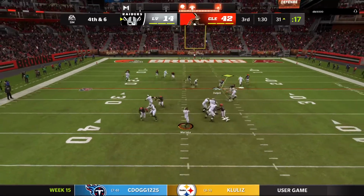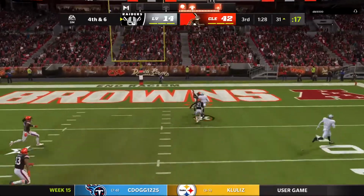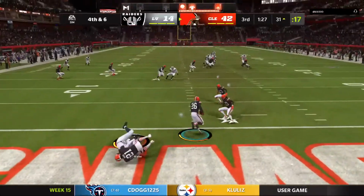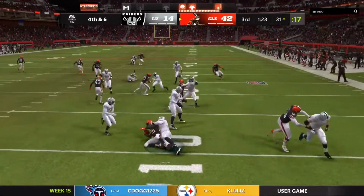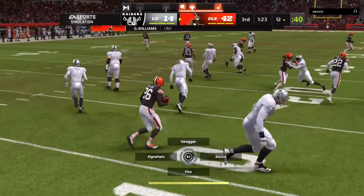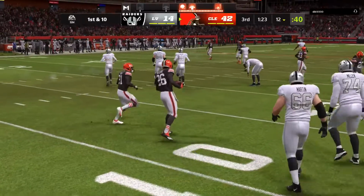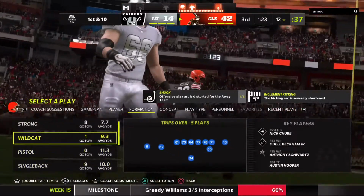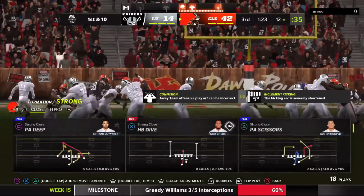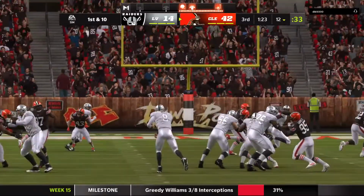Here's Mariota. He'll take a shot for the end zone. And it's intercepted at the goal line. Greedy Williams picks it off. And the Browns are going to get the ball back on the turnover as they hold on 4th down. Quite a decision there on 4th down. They didn't just want the first. They wanted 6 points. And following the interception, they're going to come away with neither.